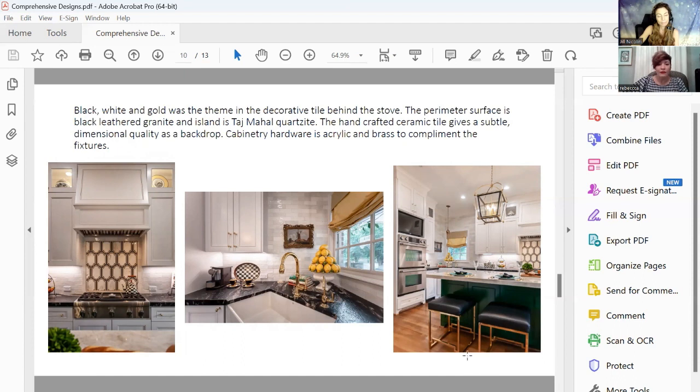And then the ceramic tile back here is a handcrafted tile, and you can see it's got some more dimensional color to it, and it's not quite as perfect, I guess you could say, as a manufactured tile. So that's the difference between a handmade tile and something that's manufactured. You get a little bit of variation in color and a little bit of a different dimensional shape than a manufactured straight tile. So we thought it gave it a nice warm look.